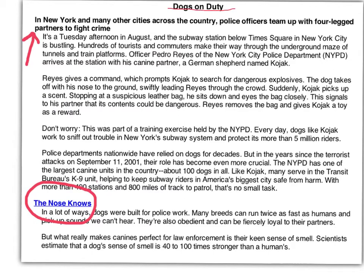I'll begin reading just below the first heading. It's a Tuesday afternoon in August, and the subway station below Times Square in New York City is bustling. Hundreds of tourists and commuters are making their way through the underground maze of tunnels and train platforms. Now I'm going to use two of my active reading strategies here. First, a connection. I've been to New York and I remember how crowded it is in the subway. Next, I'm going to visualize. It's crowded and hot. It's August, remember?